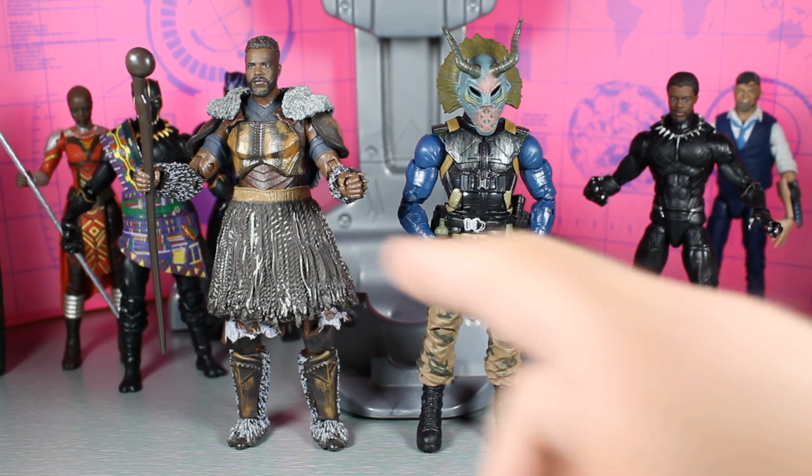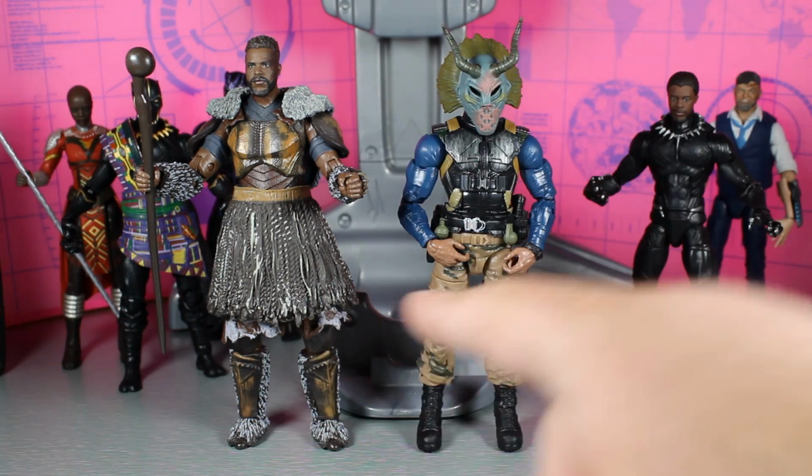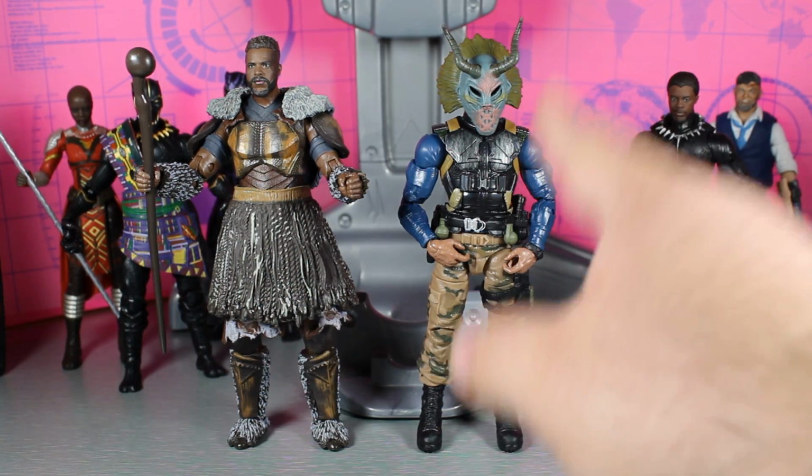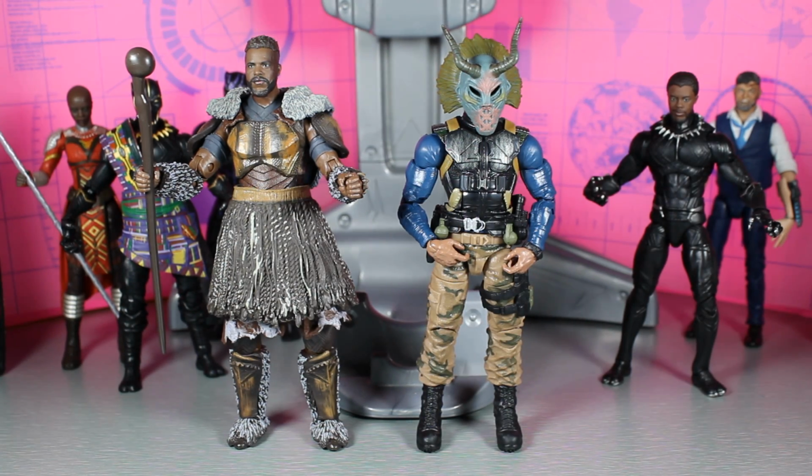If I included the Build-A-Figure and M'Baku, he would actually probably be my number 2, and then the others would push down because nothing's going to get past this Killmonger figure. What an awesome figure. So there's my ranking. There is the entire Black Panther Wave 2 and M'Baku Build-A-Figure.